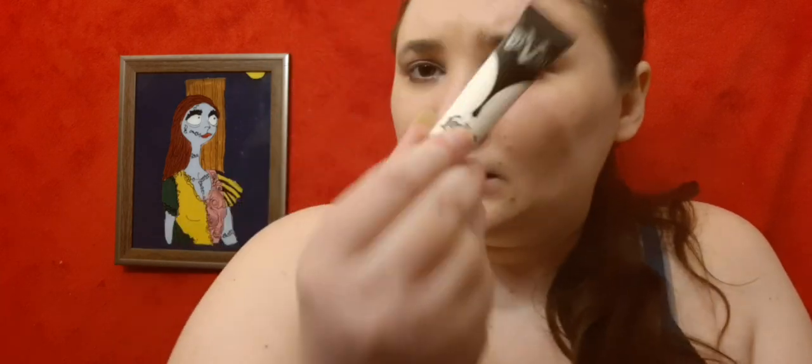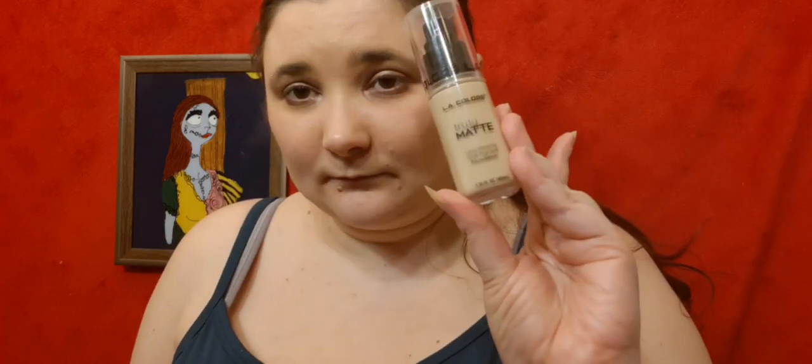Okay, I think that's all for foundations. I have Kat Von D, which is way too pale. This is a good concealer. So I have Wet n Wild, and I have LA Colors. I'm gonna try. And I have e.l.f. It's a little deeper.